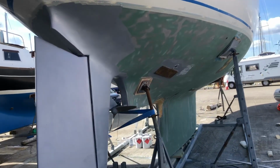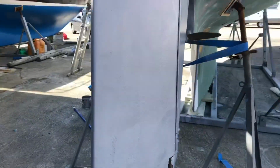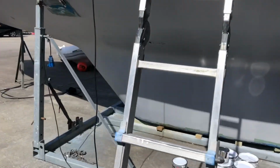So finally the weather has improved. It's a perfect day. It's about 13-14 degrees today for the primer, which is the CJet 117. It goes under. I'll show you now. It goes on over the hull. Covers beautifully. Gee, I can't wait to put the antifoul then on top of this. It's actually drying already, so I'm delighted.